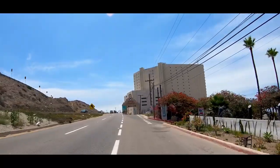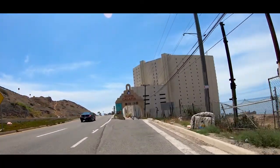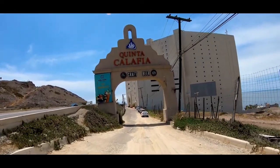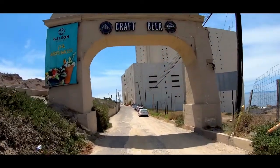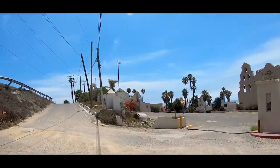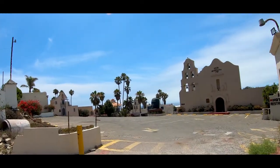We're about to exit the free road to Old Hotel Calafia, which overlooks the beautiful Calafia Cove. This historical and decaying resort was built in the 1940s and once was the place to be. Let's take a walk and imagine how it was during its popular times.